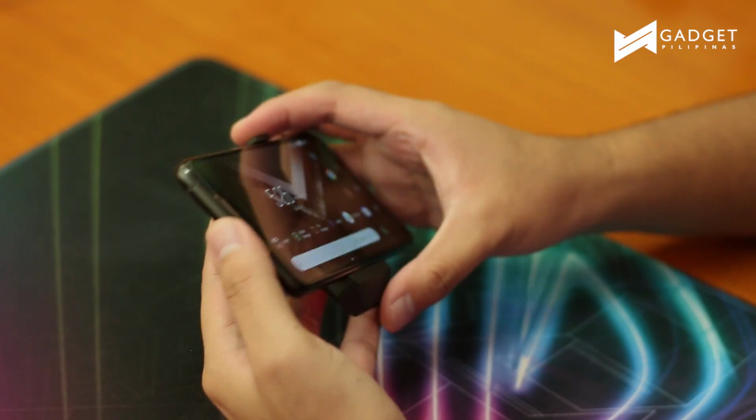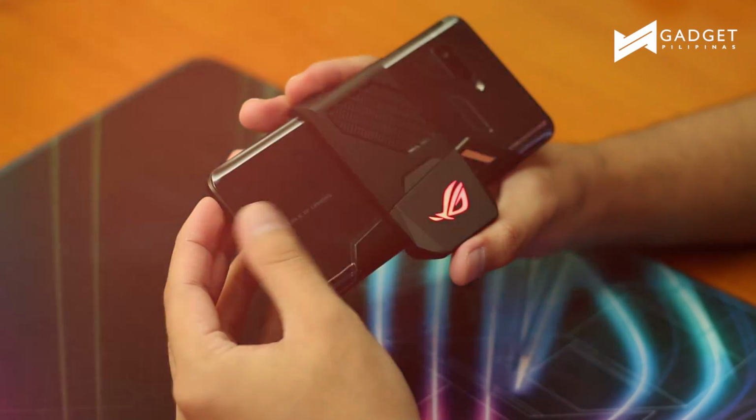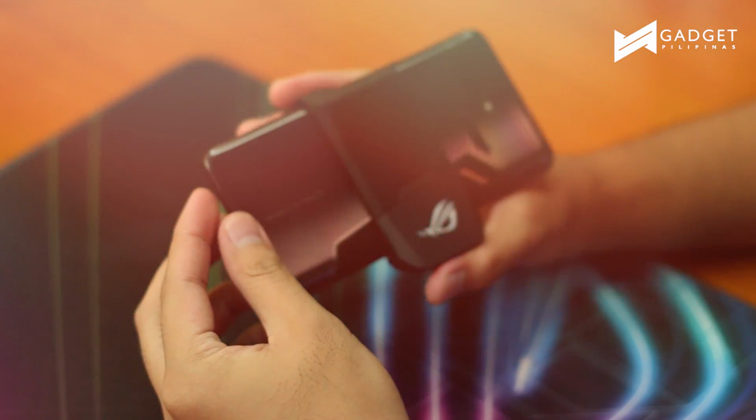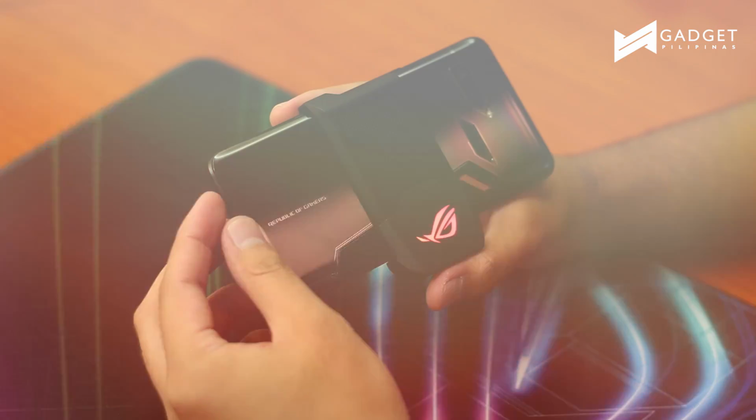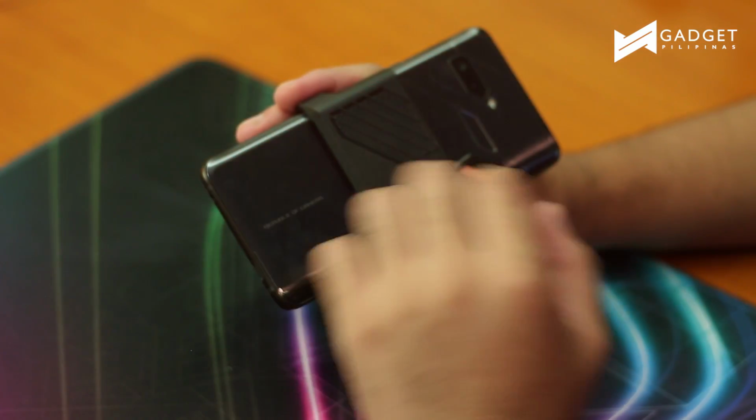But of course, other than the screen, other than performance, there is of course RGB on this phone. When you get the ROG phone here, the active cooler thermal thing that they have comes with it. This one is actually Type-C. A Type-C accessory, and it has a fan inside. So it has a fan inside, and this one is actually RGB.